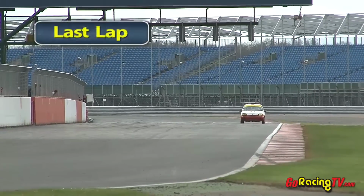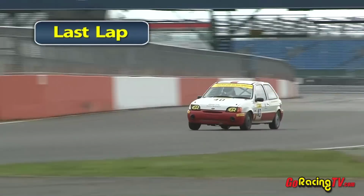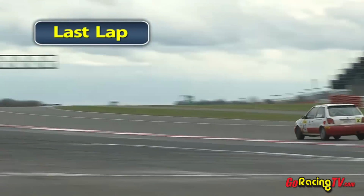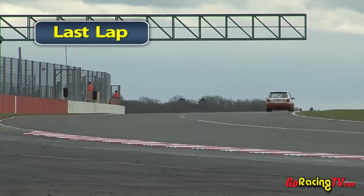So over the line they go once again. David Elsom, the race leader, on his last lap. Elsom's had a superb meeting. It's been absolutely perfect for him. He's going to have perfect points going away from Silverstone. There it is, the number 40 car, fastest lap of the race as well. That was back on lap 6, so 1:19.912.